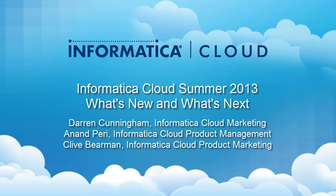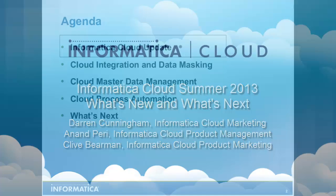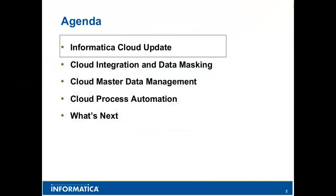Today we have a pretty extensive agenda, and I'm really excited to have Anand Perry here from our product management team and Clive Behrman here from our product marketing team to talk about what's new and what's coming in Informatica Cloud. So the agenda is we'll go through a brief update on some things that we think our customers, our partners, and people who aren't as familiar with Informatica Cloud should be aware of.